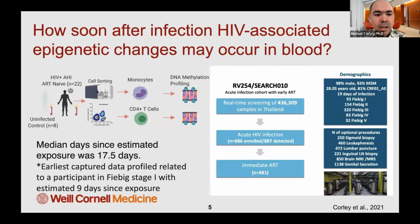So for the first part, this is a study we just completed, and we really asked a unique question in terms of looking at how soon after HIV infection, HIV-associated epigenetic changes may occur in blood, utilizing cell sorting. So we had a unique cohort, which was in Thailand here that I'm presenting. This unique cohort essentially relies on the fact that they're able to screen individuals in real time in Bangkok, Thailand, and utilizing a different type of screening protocol, they're able to identify people at the earliest stage of acute infection.